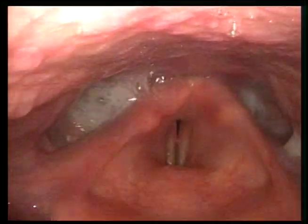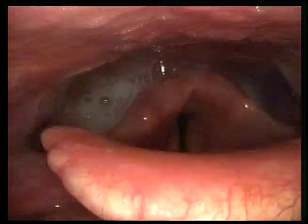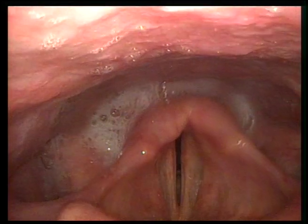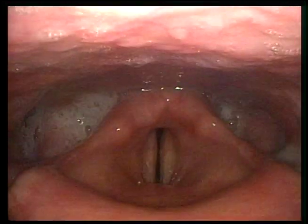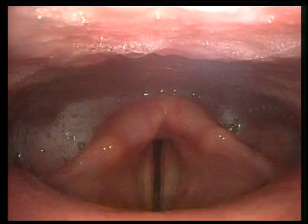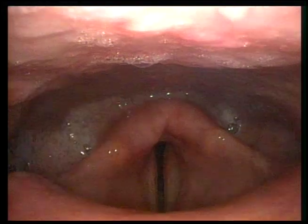On preoperative endoscopic airway evaluation, his bilateral vocal cords are immobile. Here we see him attempting to say "E," and now performing a sniffing maneuver. Some radiation changes can be seen at the arytenoids.